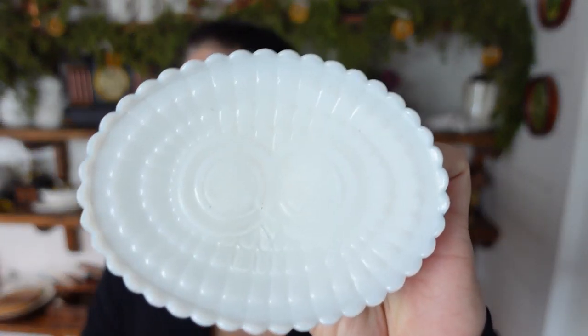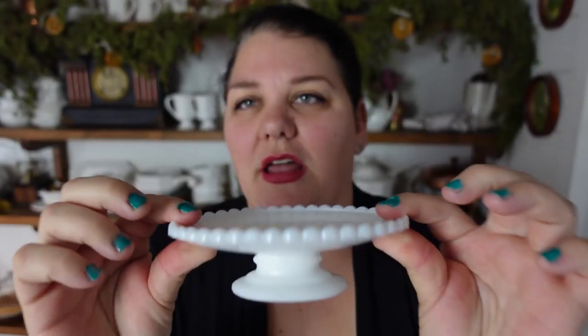Okay, and some of the things that I bought at a thrift store after the fact: this milk glass soap dish. I think it's got a little owl face in the middle of it, but I just thought it was so cute, and it's going to look really cute in my guest bathroom when I finish it.